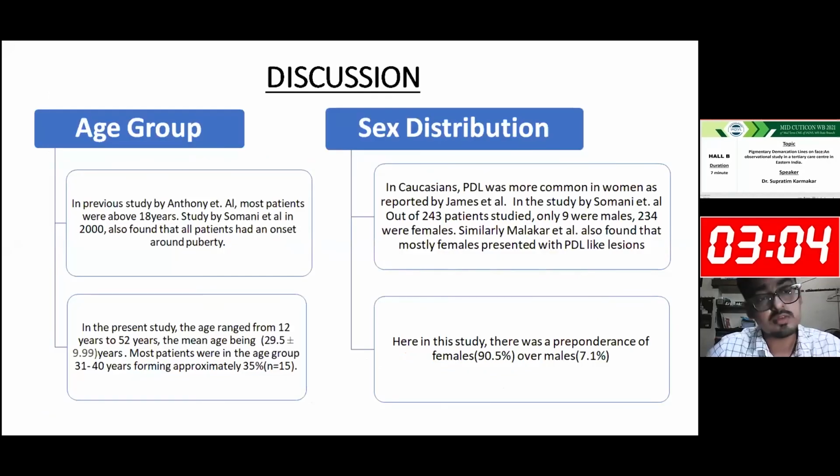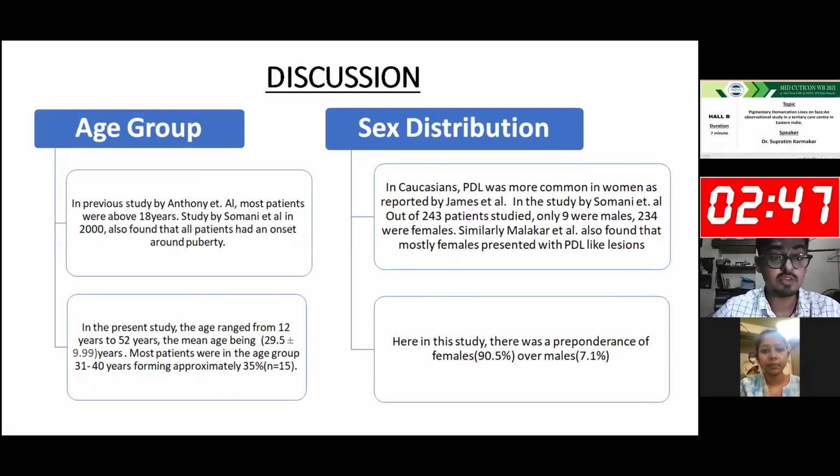Next slide, please. Coming to discussion. In a previous study by Anthony et al., most of the patients were above 18 years. A similar study by Dr. Somani done in the year 2000 also found that all patients had an onset around puberty. In our present study, the age group ranged from 12 years to 52 years, with the mean age being 29.5 years, while most of the patients were in the 3rd decade.